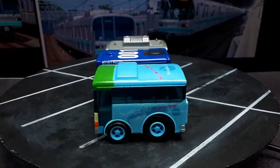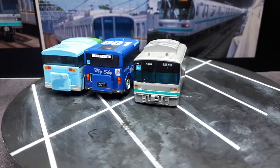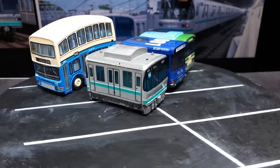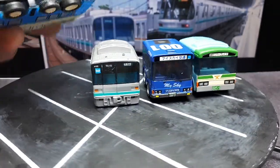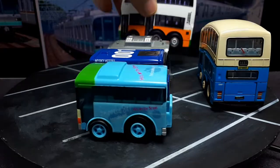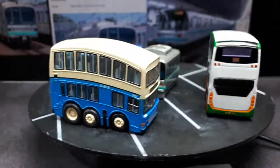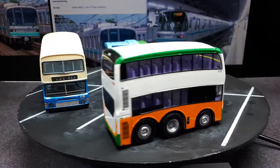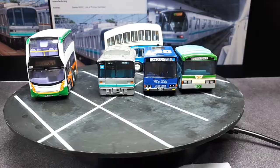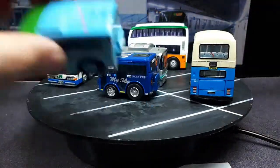Alright. Let's throw in a different brand here. This is a Toy East double-decker bus. Nope, sorry, that's not a Toy East. This is a QB Art. Yeah, it's a QB Art. This one is a Toy East double-decker bus. Choro-Q did make this wacky Neoplan Megaliner bus.